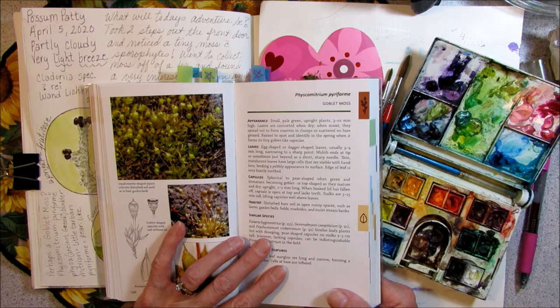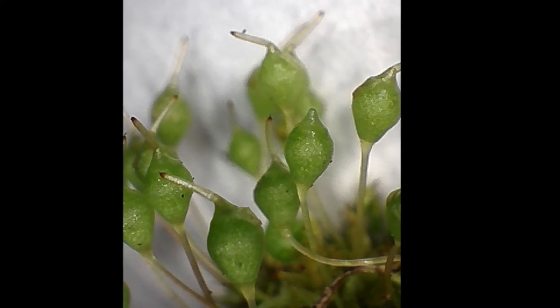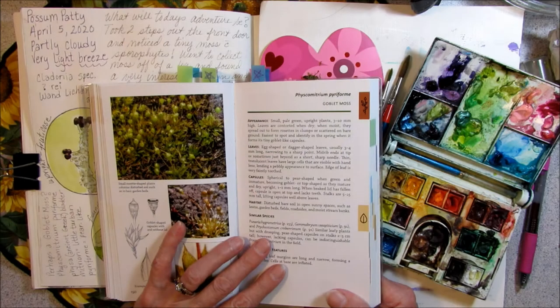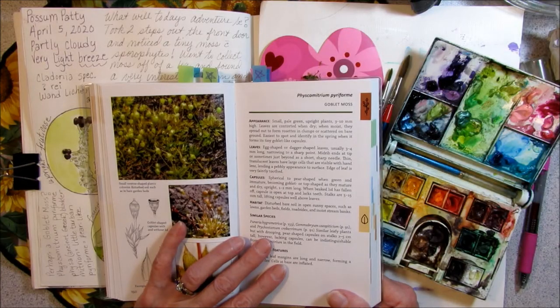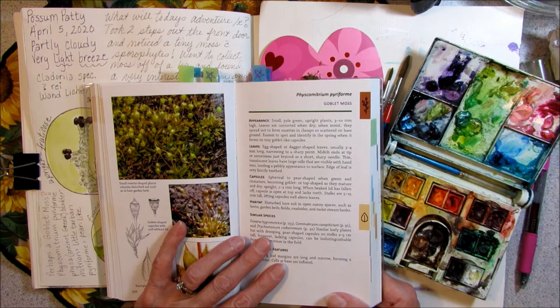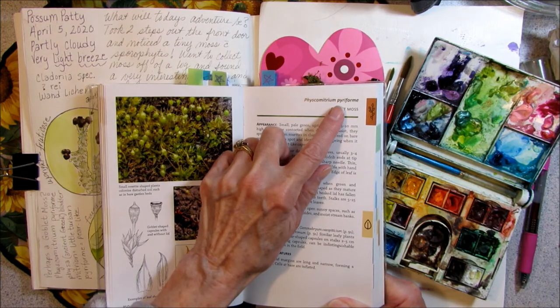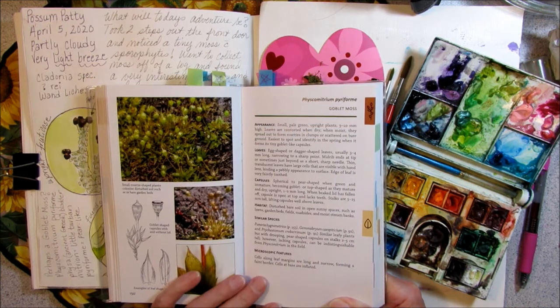The capsules are pear-shaped when they're green. And when they become dry, they become more like a goblet shape. I'll have to go back and check these when the sporophytes are dry to look at the goblets, because right now they're shaped like a pear. Even their name, pyriforme, means pear shape.